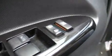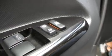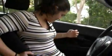Another nice touch that they add, which I think is a very good detail, is these plastic painted armrests on the doors, which flow nicely with the actual armrest, which works great. The seats themselves are pretty firm, and they hug you pretty well. They go around you pretty nicely, and they're kind of like sports style bucket seats, which is really nice to see on a Scion.